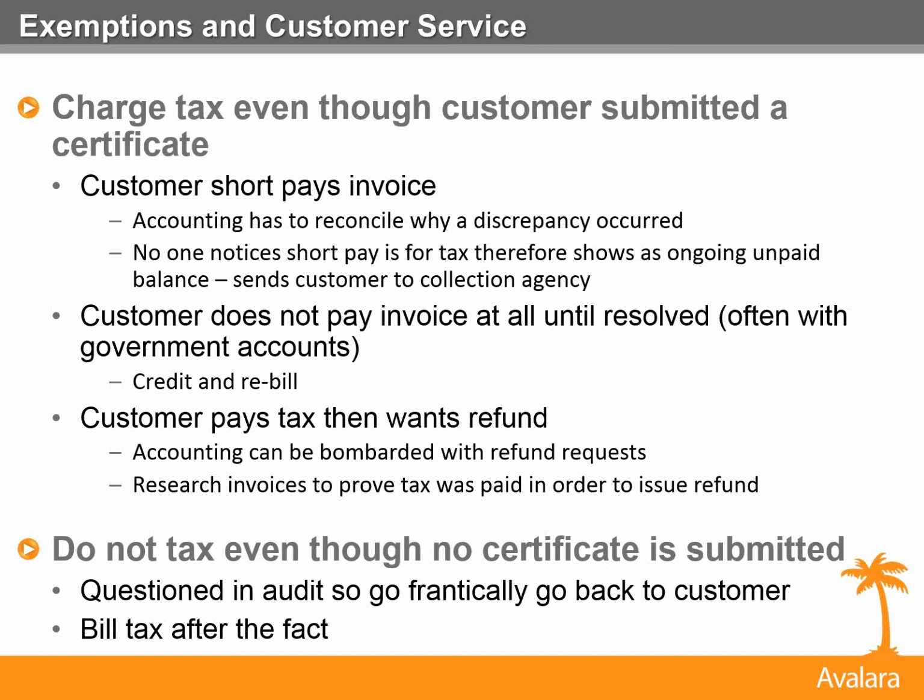So audit time: if you haven't billed your customer tax and you don't have an exemption certificate on file and the auditor has assessed you tax, you can actually go back and bill your customer's tax after the fact. Not many people do that because, again, it's a customer service issue.